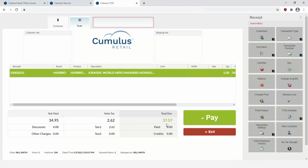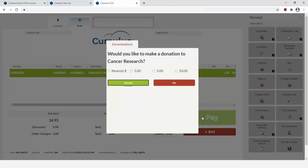So now you can see here my total due is $37.57. Once you click on pay, you can see here I can click on the nearest dollar, so that's going to round up to the nearest dollar, which in this case would be $38. I can select a $1 donation, a $5 donation, or a $10 donation. Again, this is all configurable based off of what you want to do. Maybe you want to have a $50 or a $20. Maybe you only want to have the nearest. Maybe you want to have nearest or $5.